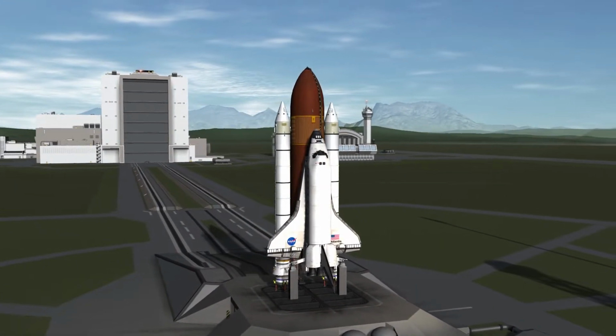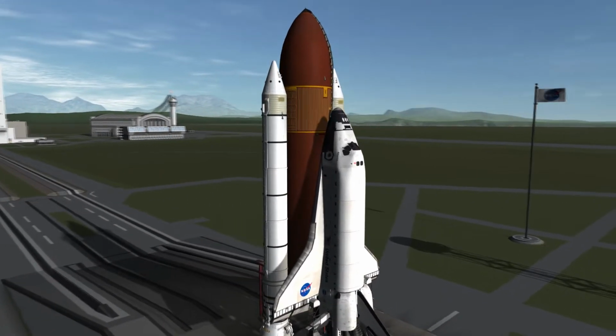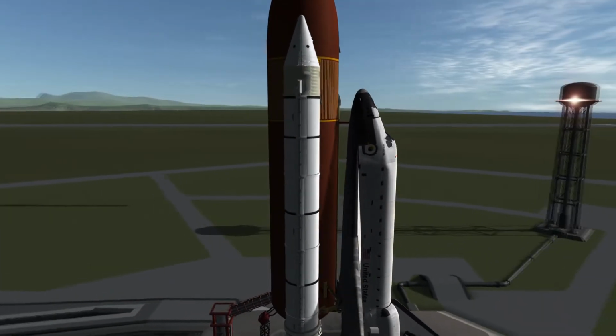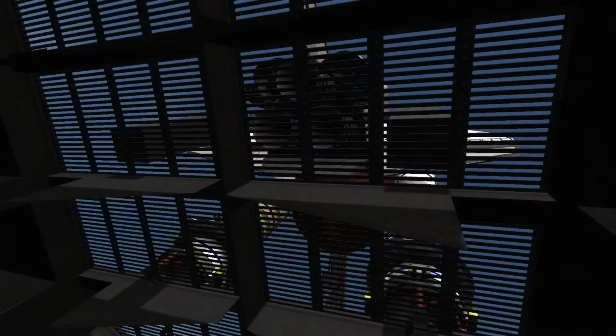T-minus. TLS's go for auto sequence start. Handoff to Atlantis' computers has occurred. Solid rocket booster nozzle steering check and work. 20. Firing chain is armed. 15.